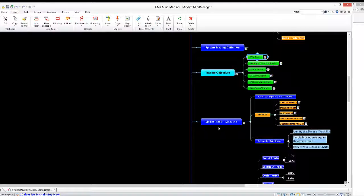Then if we come down here to market profile module 8, this is where you build your expertise in the market. So you pick the market, then you do your market profile. You can use bar charts to look at volume. You can look at daily charts. You can look at a 30-minute strategy chart.